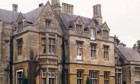The story claims the ghost is a servant girl who became pregnant after being with the owner's son, and he then later murdered her. The apparition of a grey lady has also been seen around the hall, but God knows who she is, but she's there.